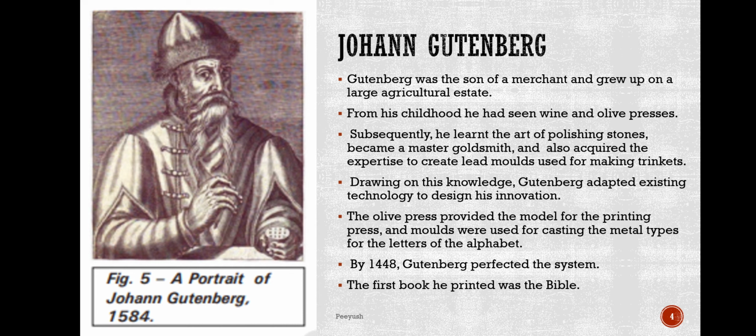Look at this picture. This is a portrait of Johann Gutenberg. It's important to know about Johann Gutenberg. He was the son of a merchant and grew up on a large agricultural estate. From his childhood, he had seen wine and olive presses, how presses were used. He had a clear idea about it, and thereafter, he also learned the art of polishing stones and became a master goldsmith. He acquired the expertise to create lead molds used for making trinkets.